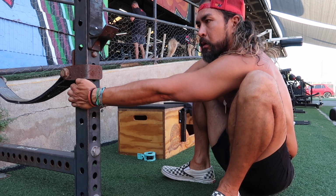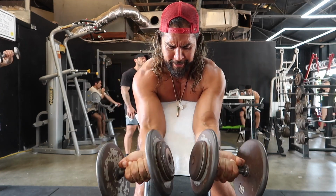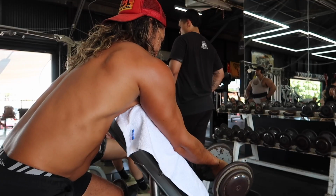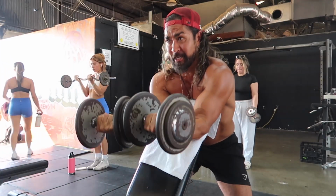Let's start with biceps. This is the Scott curl. Everything you're seeing in this workout is about 3 sets, and I'm going to where I'm close to failure. So we're pretty much at failure, but I do like this exercise a lot.